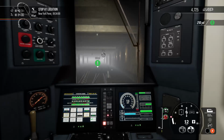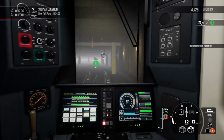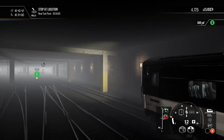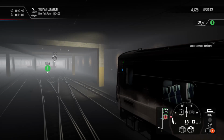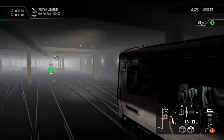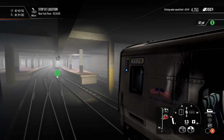Alright, so we can't go above 15. If we do, that's going to cause more problems. But we should be able to just kind of cruise on in. Now this is the one weird one that does allow us to be outside of the train in a tunnel-like setting, which has always kind of thrown me for a loop, because any other ones, it would seem like we can't do this, but for whatever reason, this one allows it.